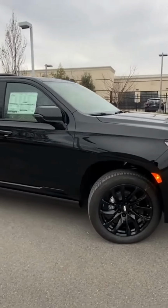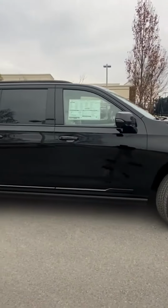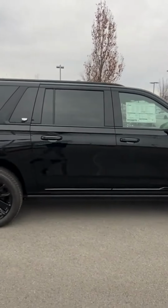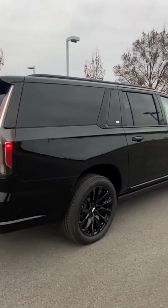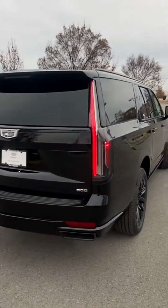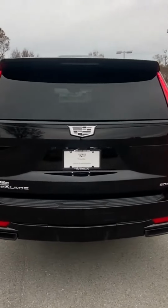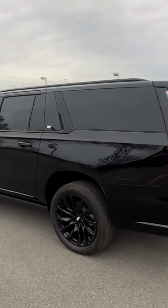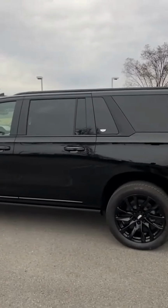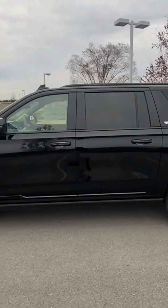Here we have the new 2022 Cadillac Escalade ESV. And this one comes in the Sport Platinum trim level, in that beautiful black raven on whisper beige perforated leather interior. And the powertrain consists of a 6.2 liter naturally aspirated V8 mated to a 10-speed automatic transmission.